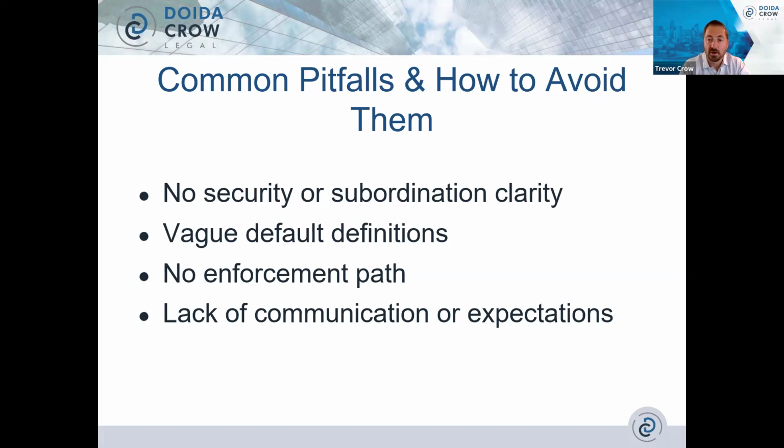I would say vague default definitions or sometimes covenants in there, and I'm talking more from the buy side here. If you're a buyer, you really want the defaults to be limited to payment defaults, not that you've breached some covenant, like you've sold an asset out of the ordinary course of business, or you failed to provide financial statements to them on a monthly basis, something like that. As long as you're making payments, you really want to limit those default provisions to just payment defaults.